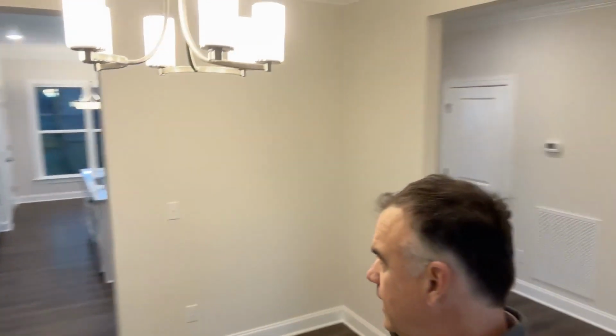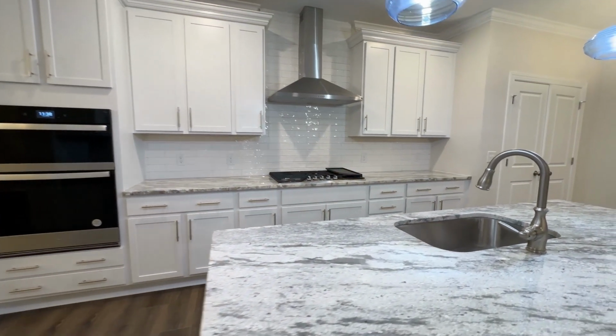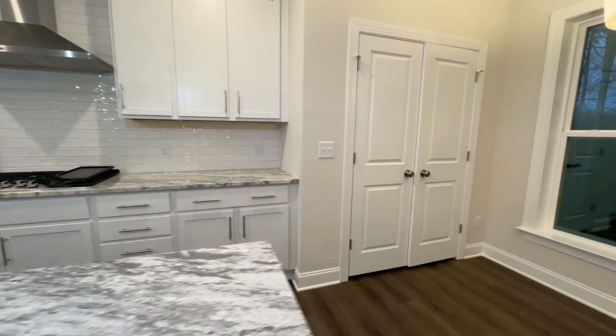So immediately as you walk in, you've got the dining room area. Kind of a formal dining room. Looks like 9-foot ceilings, crown molding. Nice. We like crown molding. Nice big tall cabinets, look like 42-inch cabinets, and an island with, I believe this is quartz, but it could be granite.